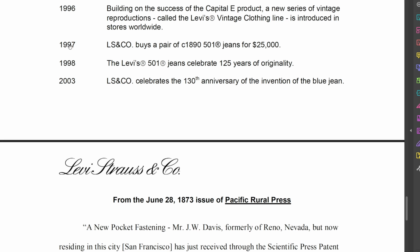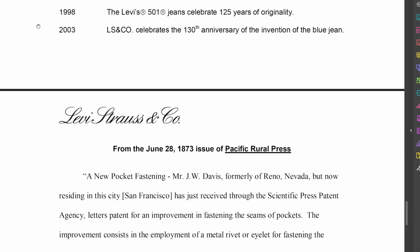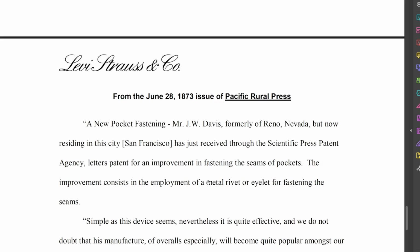Anyways, 1997, Levi's buys a pair of 1890 501 jeans for $25,000. So an actual vintage pair. That's cool. 1998, Levi's 501 celebrates 125 years of originality. 2003, they celebrate the 130th anniversary of the invention of the blue jean as we know it. And then this is fascinating here.